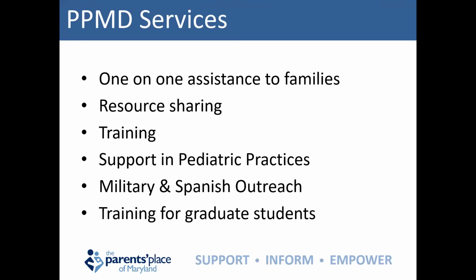We have targeted military outreach and Spanish outreach, as well as outreach to our other underserved and underrepresented populations. We have large populations. In fact, Maryland is top 10 in the nation for concentration of military families, and there are really unique needs that come with that. We also provide training to graduate students. We have all probably heard stories of families, or been in a situation where a doctor or someone has shared information in a less than helpful way. So we also do training for graduate students, just trying to help them understand, for a short period of time, what it means to walk a little bit in a family's shoes.